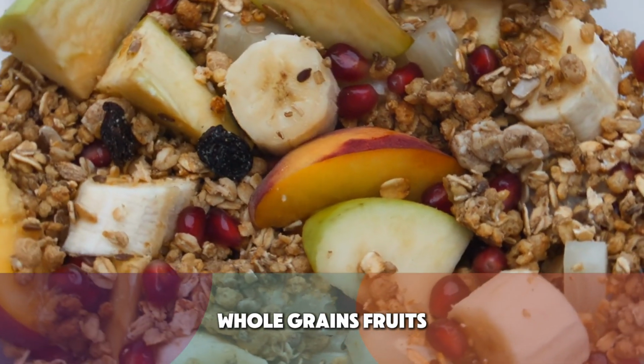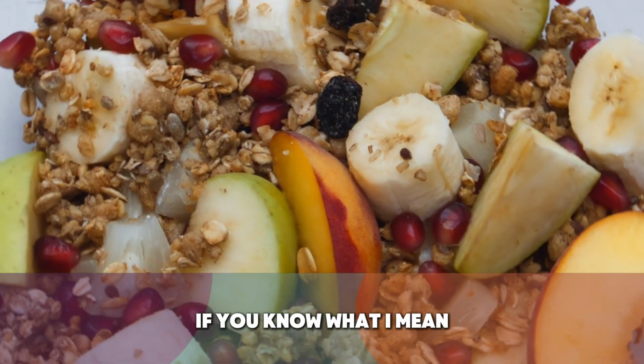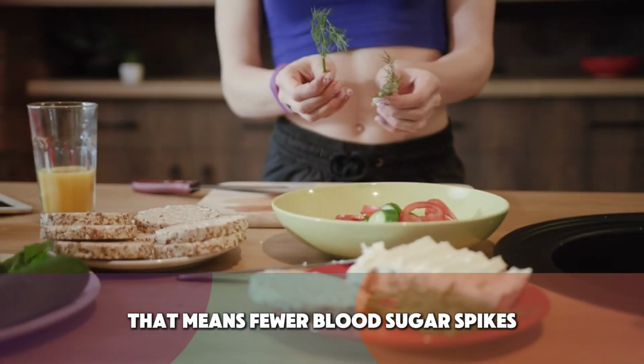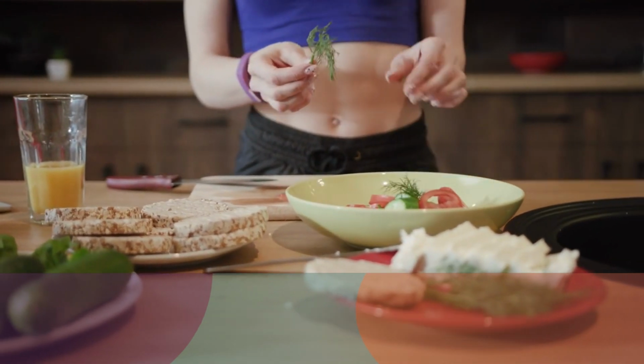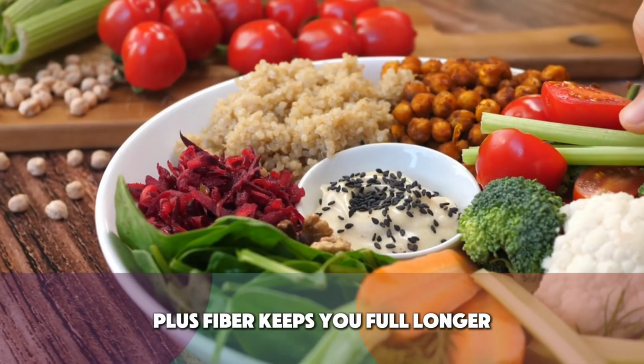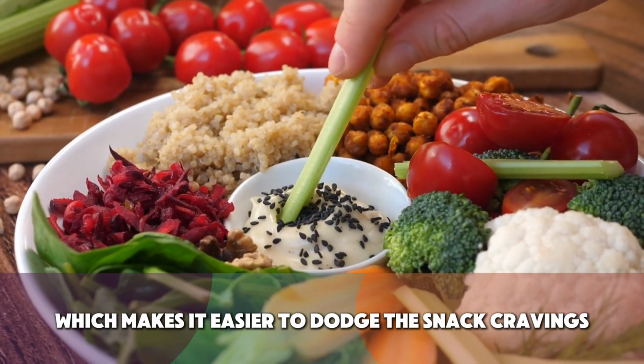Whole grains, fruits, veggies, legumes, they don't just keep things moving, if you know what I mean. They also slow down how your body absorbs sugar. That means fewer blood sugar spikes, better insulin sensitivity, and more hormonal balance. Plus, fiber keeps you full longer, which makes it easier to dodge the snack cravings.